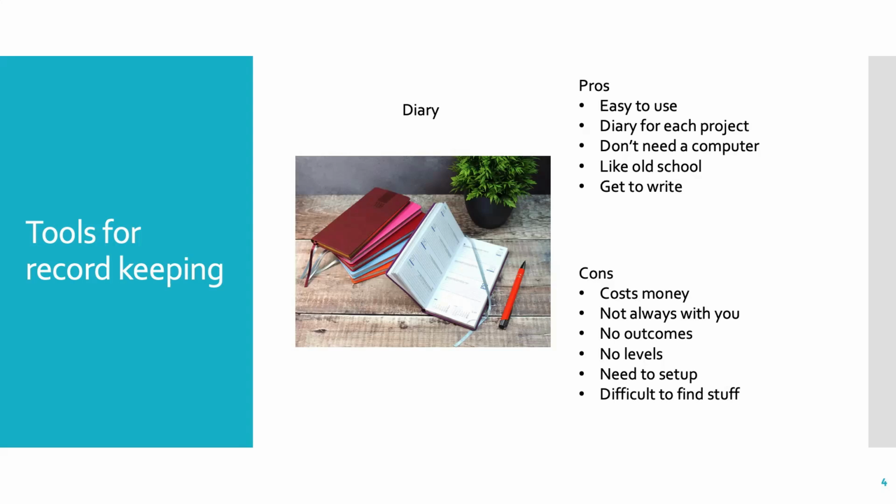So you can use one for every project. You can have different colors for your projects if you want to. You don't need a computer. I know there's still people that like the old school of writing stuff down. So you've got the opportunity to write again, which is great. And there are people that do that.